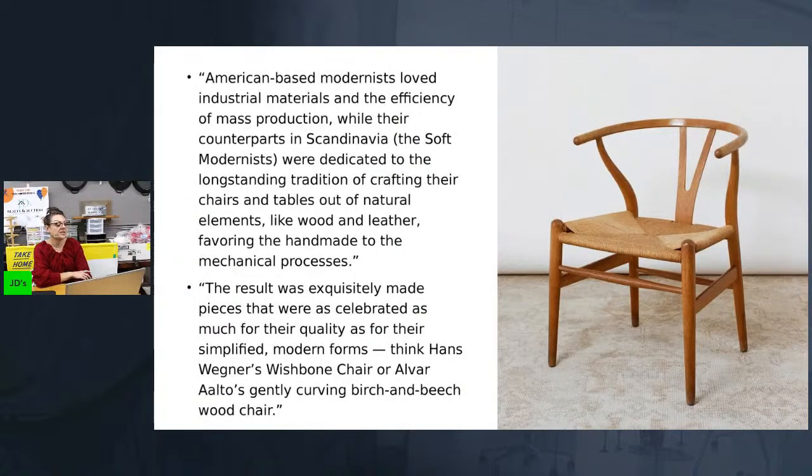American-based modernists loved industrial materials and the efficiency of mass production, while their counterparts in Scandinavia were dedicated to the long-standing tradition of crafting their chairs and tables out of natural elements like wood and leather, favoring the handmade to the mechanical process. The result was exquisitely made pieces that were celebrated as much for their quality as for their simplified modern forms. Think Hans Wegner's wishbone chair or Alvar Aalto's gently curving birch and beechwood chair.